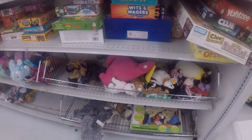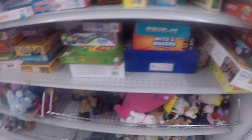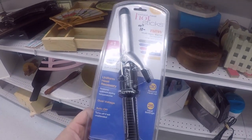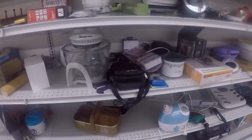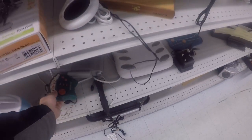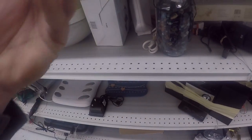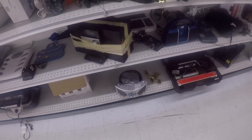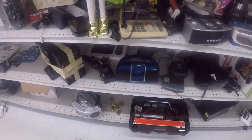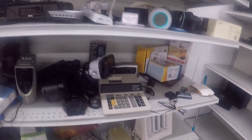So, board game. Wait, what's this? Hold on a second. What's this? Alright, I'm gonna go over to the electronics section. Let's check out some of these electronics. $10 for that curling iron. Old plug-and-play casino game. What's this? Oh, GPX. They want $4 for it. There's another one. Too bad those aren't Sonys. I'd probably pick them up. Alright, not really looking like much here.